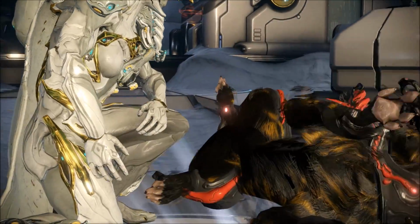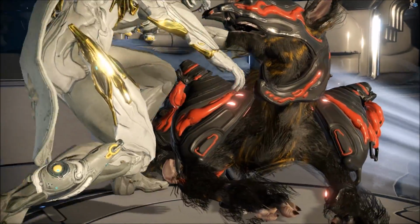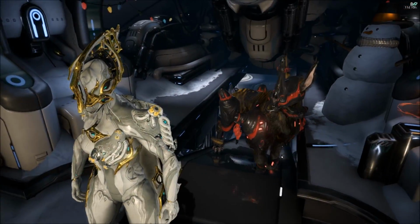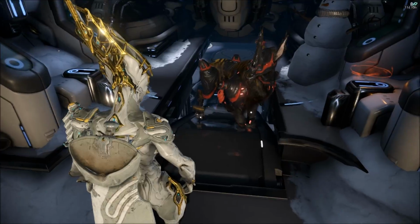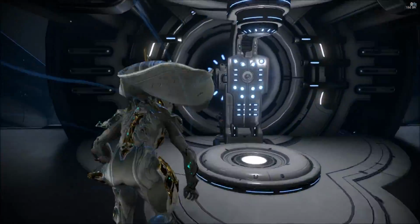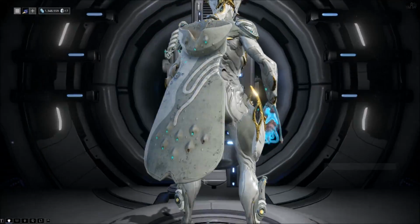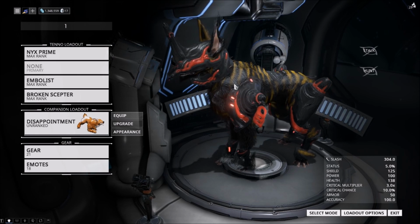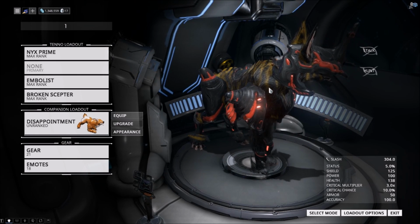Now, as you can see, it covers its face as well, but he's got some bulky shoulder pads on him, as well as some hind leg pads, I guess you could say. I don't know. But I think it looks pretty cool. It looks pretty nice. Makes him look really mean. Like I said though, unfortunately I don't have a bulky kubrow. I only have this type of kubrow.